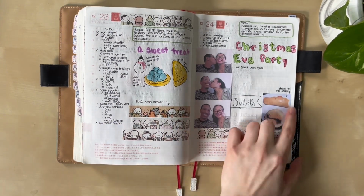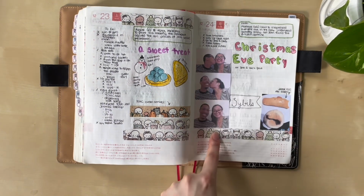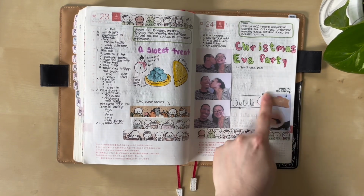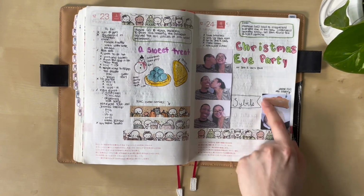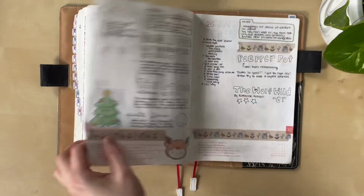And then the next day, it was the Christmas Eve party at my in-laws' place. So these are pictures that we took at the party. And we also went to Sybil's and we got some pastries. And I tried the cheese roll for the first time and it was amazing. We're definitely buying that again.